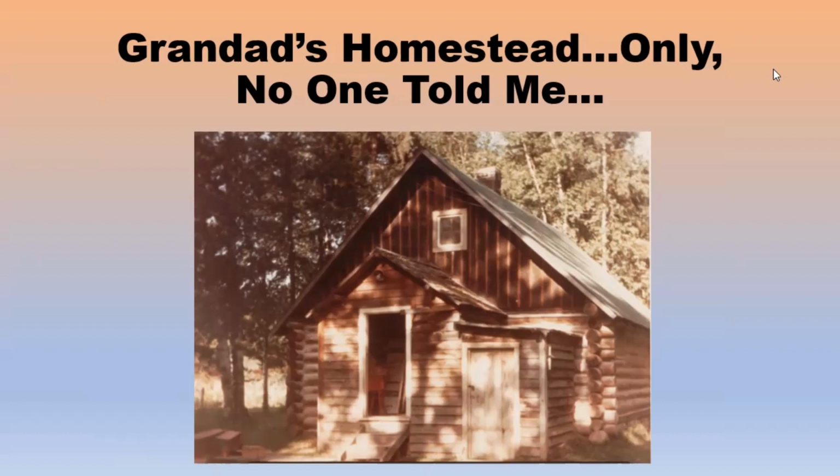But in fact, it wasn't the homestead. When I went to look for my Grandpa Beck's homestead, I discovered that he had homesteaded 45 years before this over in North Dakota. And he'd had that for 24 years before he lost it to taxes in the Depression. So what was this place?